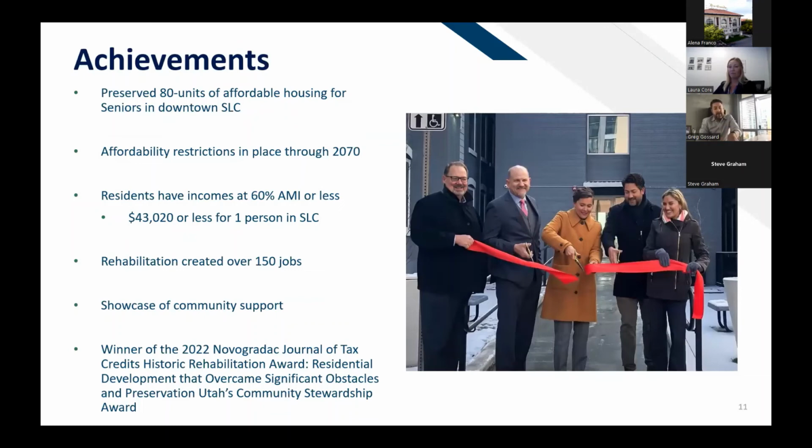We were a nice corner location and right in the path of a lot of redevelopment. We're right next to the post office that's being redeveloped, a big site there. Various new hotels are going up around us or have gone up now. So there was a lot of demand for our site, but we saw it as a critical affordable housing preservation asset as well as a historical preservation asset. So with the outcome, we've got 50 years of affordability restrictions for seniors making $43,000 or less in downtown Salt Lake City.